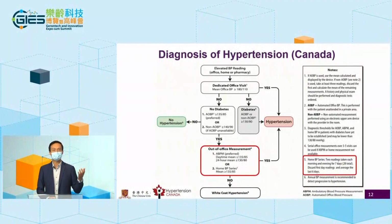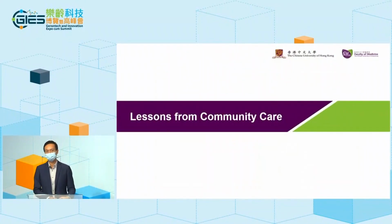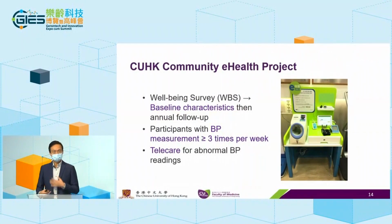We are focusing on how we manage our blood pressure value. So I'm a teacher in the university. In fact, we also do community service. This is a service that we do in Hong Kong for the community blood pressure management program. The participants will be invited to have the survey, some baseline characteristics, and they are requested to have BP measures more than 3 times per week. And also, if we find they have abnormal BP reading, we will suggest some telecaring service.